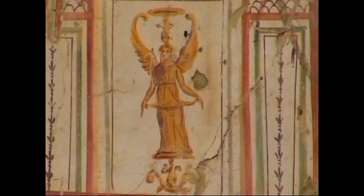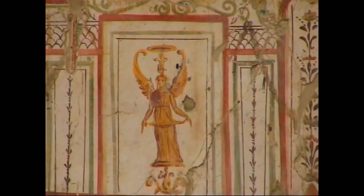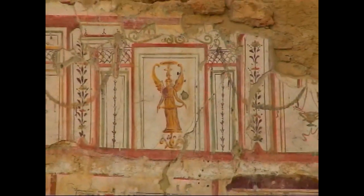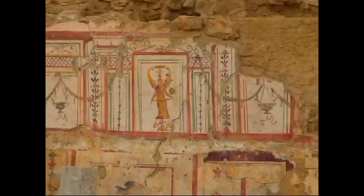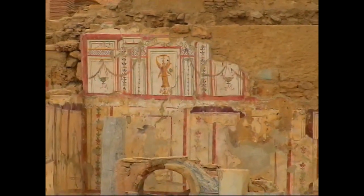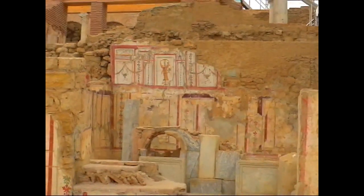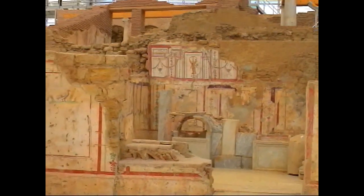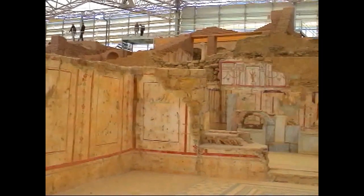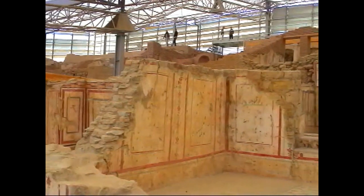Most of the city of Ephesus that has been excavated has been the part of the city that was the public part of the city, the forums, the theater, and so forth. But this particular footage comes from what are called the terrace houses or the slope houses. These are fairly recently excavated, and this was the high rent district in Ephesus. Some of these houses are 40,000 square feet or so.